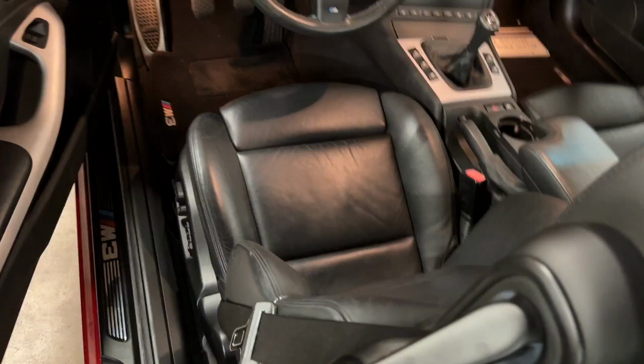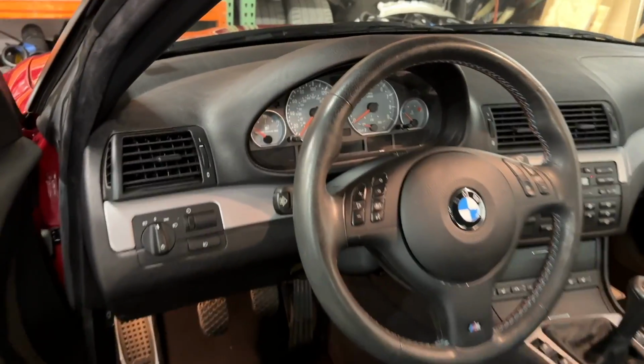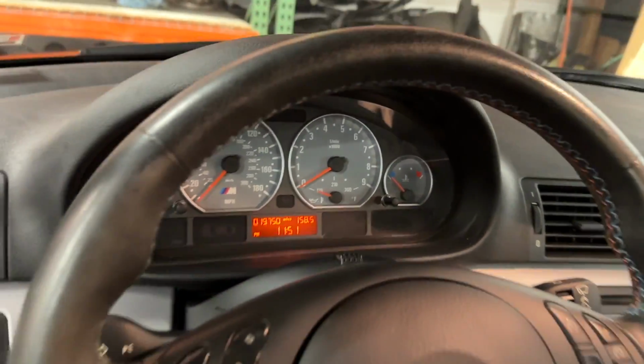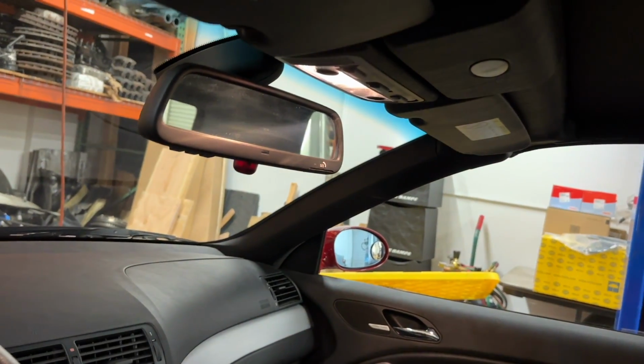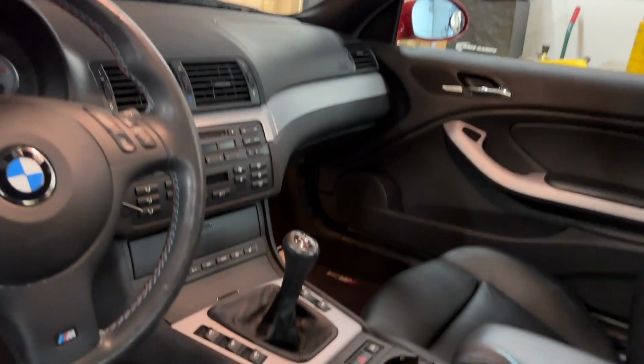Look at the leather on the seats. Look at the door card. Look at the sills. Look at the steering wheel. We'll get a look at the paint in a minute. And take a freaking look at the mileage. 19,750 big ones. It's got the 03 plus mirror. Luke, if you watch that, leave me a comment or shoot me a text. Let me know what that was.